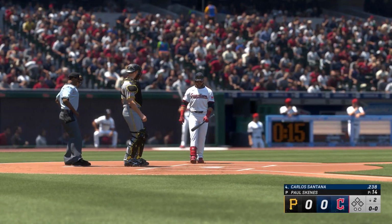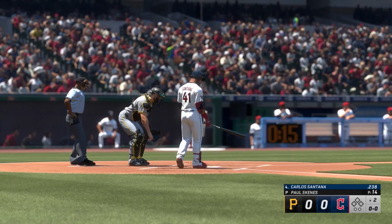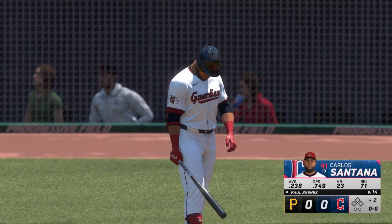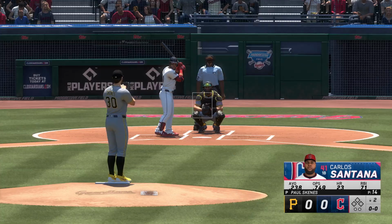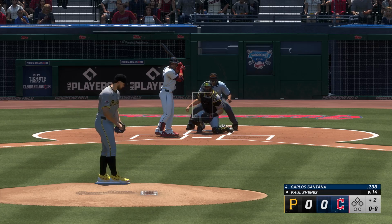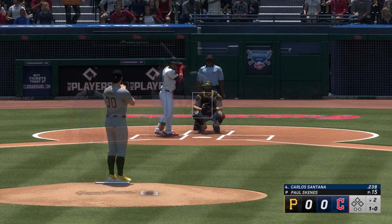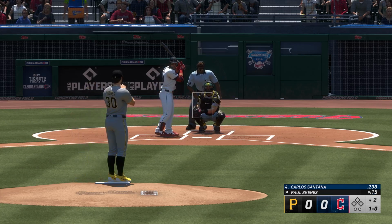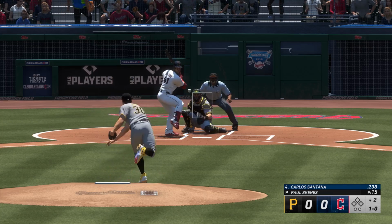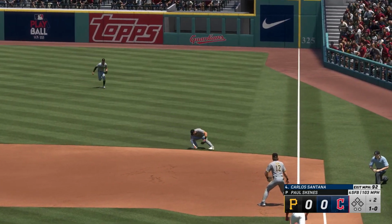Bottom half of inning number 2. Stepping up for the Guardians, Carlos Santana. First pitch just misses. Well, triple digits on the gun. I know there are more pitchers that can reach that now than in the past, but it's still impressive to watch. Dives and he can't hang on.